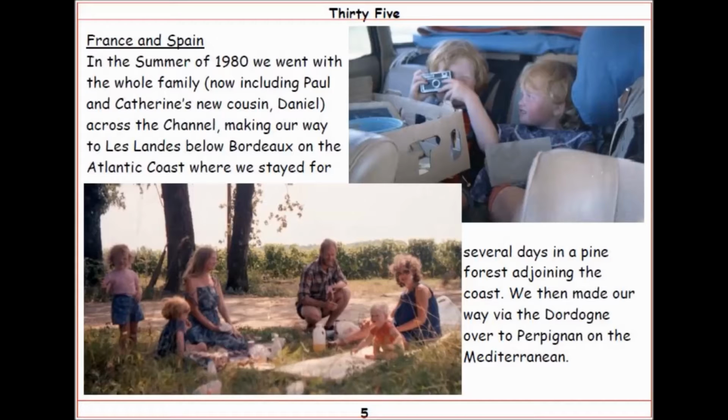France and Spain. In the summer of 1980 we went with the whole family, now including Paul and Catherine's new cousin Daniel, across the Channel, making our way to Les Landes near Bordeaux on the Atlantic coast, where we stayed for several days in a pine forest adjoining the coast. We then made our way via the Dordogne over to Perpignan on the Mediterranean.